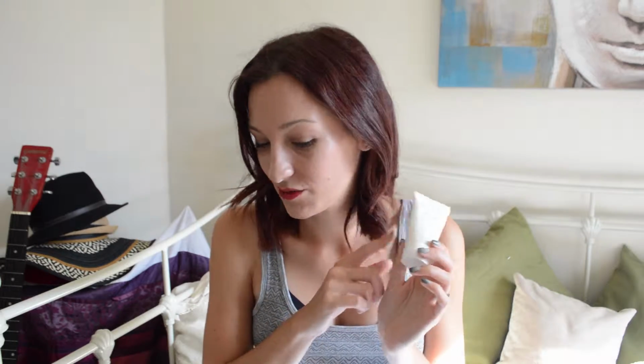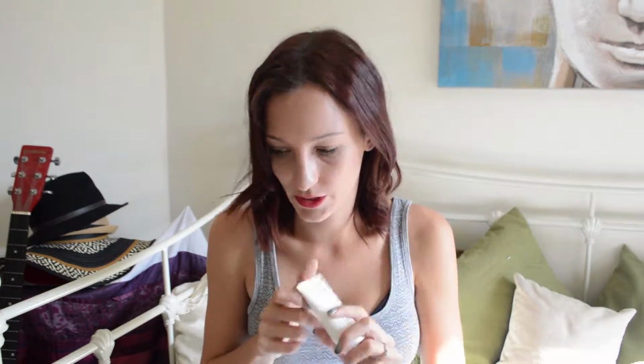Fluffy socks, because I love fluffy socks. Put loads of this on, then some fluffy socks, and I am done for the evening. I can't sleep in socks, but this has been wonderful, getting rid of all of my dry skin. Obviously it still requires a bit of scrubbing and a bit of care, but this stuff has been incredible. It's one of the best foot creams and it's not too oily and not too greasy as well, which is a big bonus for me.